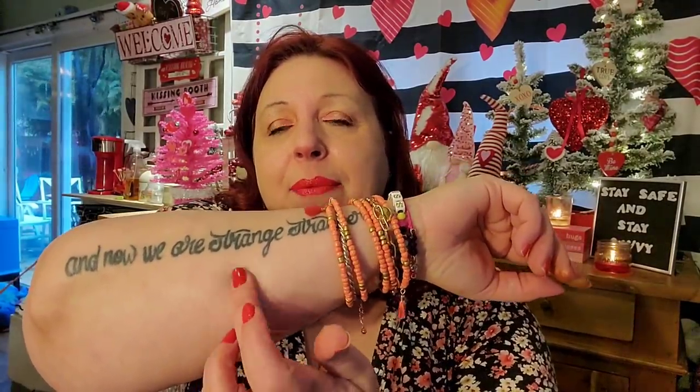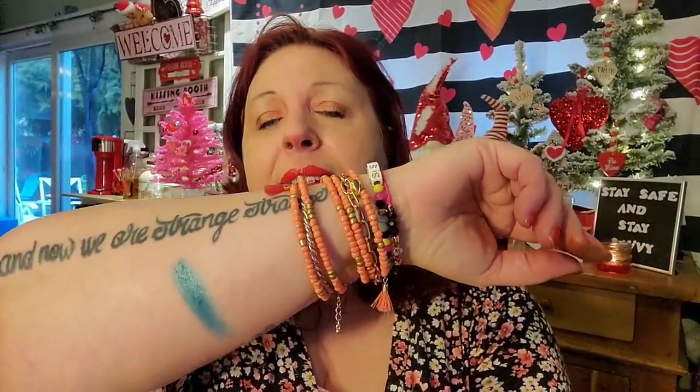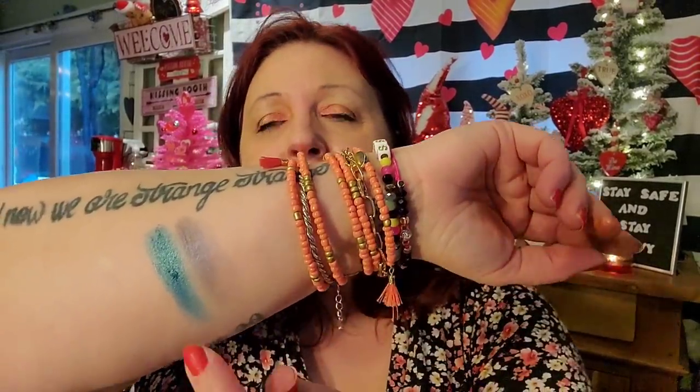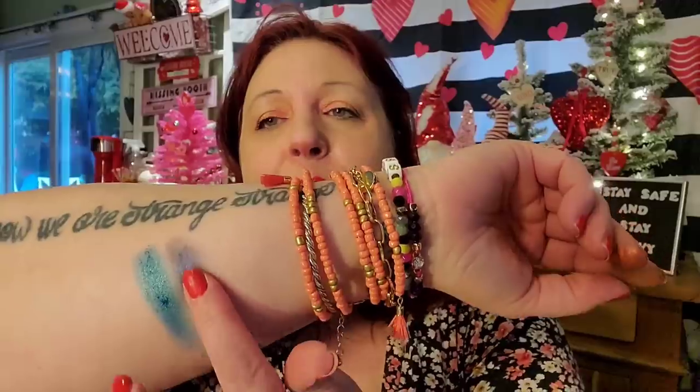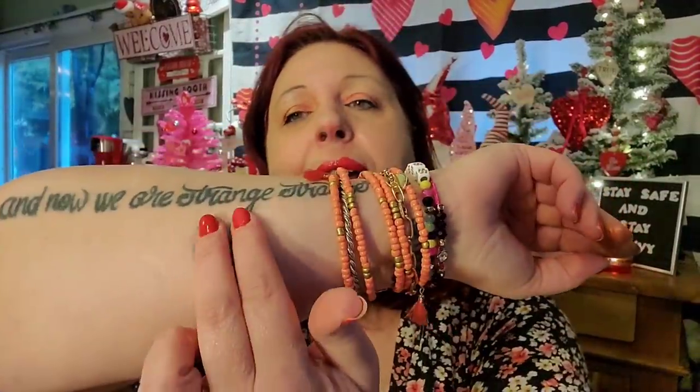This is the metallic. Oh my goodness. Are you guys seeing the color? And it's well pigmented. Look at that. The metallic blue is amazing. And this is the darker matte blue. Wow, that metallic blue is the most beautiful blue I've ever seen. And those are gorgeous. Okay.